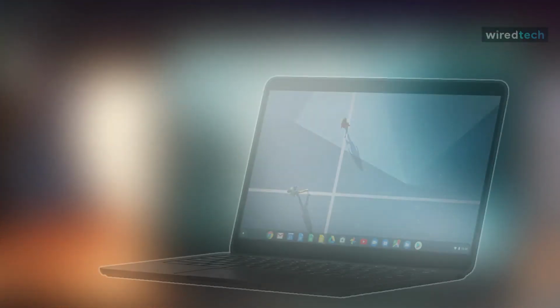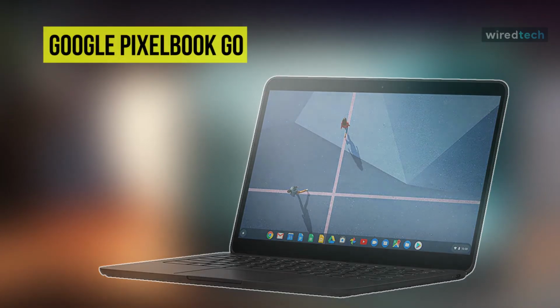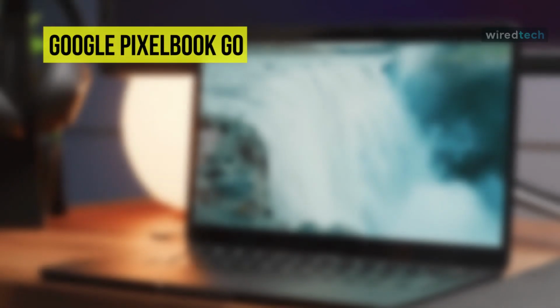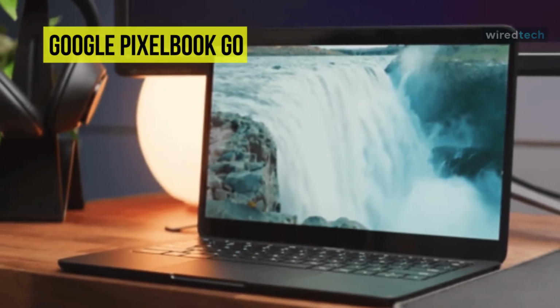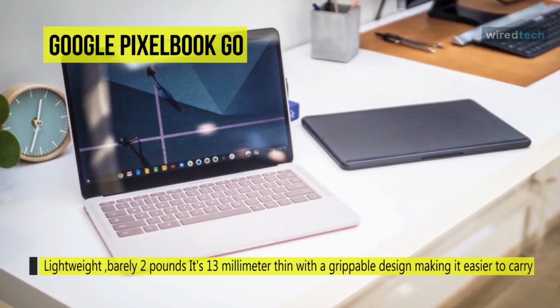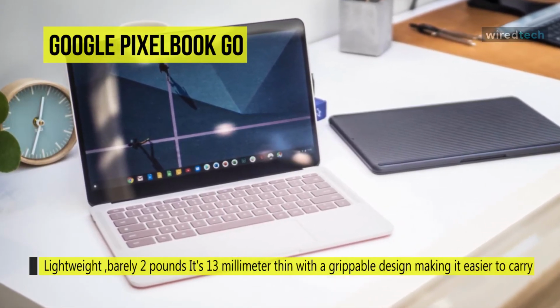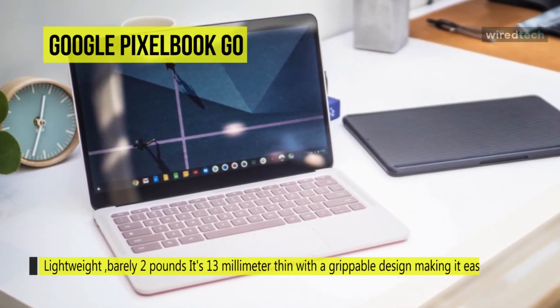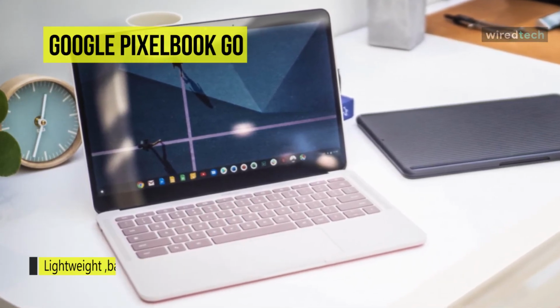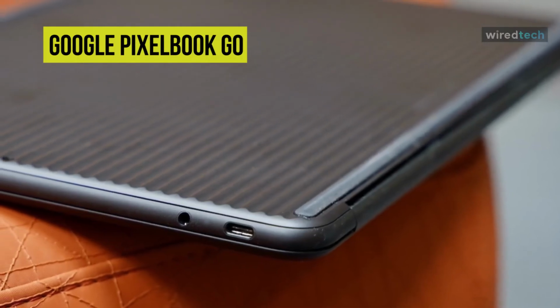Lastly, we have the Google Pixelbook Go. This Google Pixelbook Go is the perfect Chromebook for anyone that doesn't want to spend a grand on Google's previous Pixelbook. Its surprising battery life and fantastic keyboard are just two features that make this Chromebook stand out from its competitors. Measuring just 0.5 inches thick and weighing only 2.3 pounds, this is also one of the lightweight laptops you can avail of in 2021.